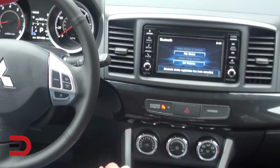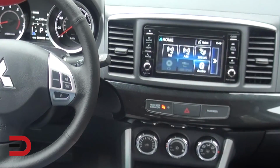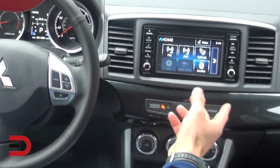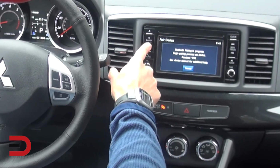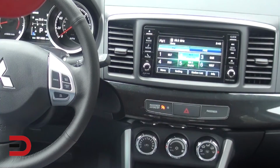I'm going to cancel it here. Obviously a clock. You can adjust your clock back to the home screen. This one doesn't have navigation on it, unfortunately. Let's see, let's go back to phone, media, and radio. So that's really the basic setup of this.